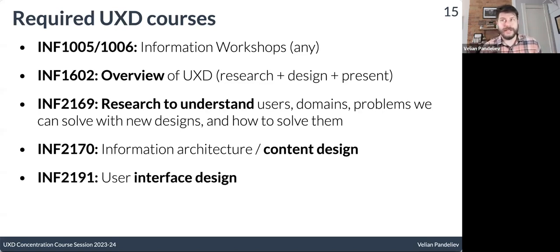Then we have INF 2191, that's user interface design. That's with me. I'll be teaching that in the winter of 2024. And that one is about putting pixels on a screen. Right? It's exactly knowing how everything is happening, what problem you're solving, how the information architecture should be. Now we get to design the front end solution of that space. So each of those courses, 2169, 2170, 2191, they hit a different area of that process in more detail. So 1602 is the introduction to the whole process. Each of the next ones help with a specific section of it.